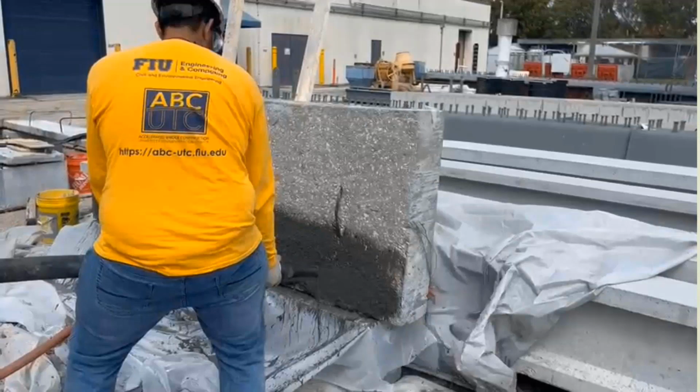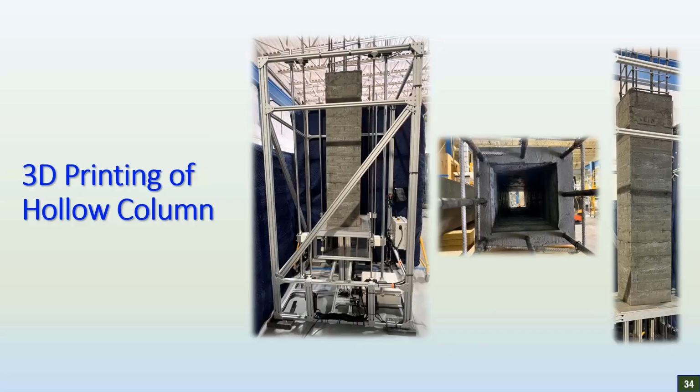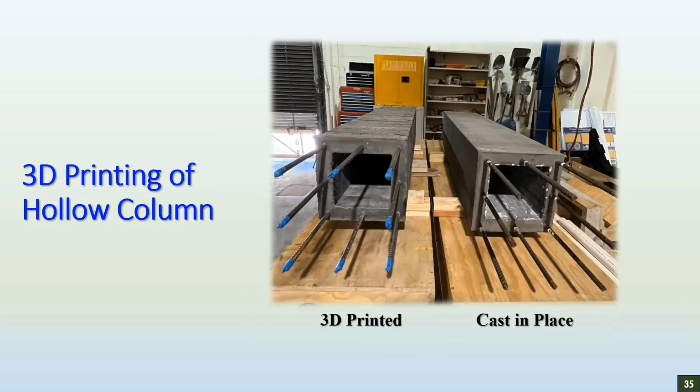The one that Ali was doing had longitudinal reinforcement, as you can see here. You can explain, Ali, what you had. Yes, so basically in these hollow columns, we had both longitudinal and transverse reinforcement, and the cover was only 1/2 inch on both sides, and we did not have any issue with the printing process. So yes, as Dr. Azizinamini said, it depends on the application, but the reinforcement can be incorporated in the printing process.